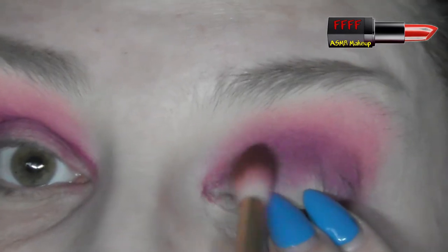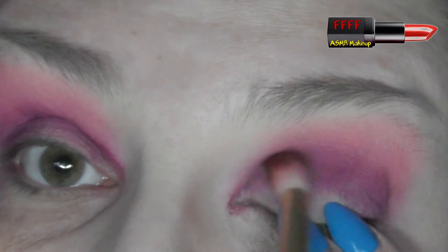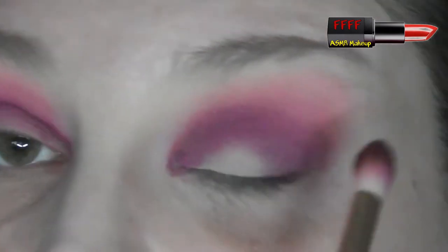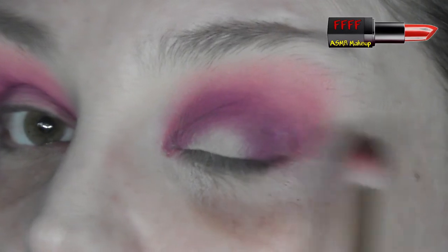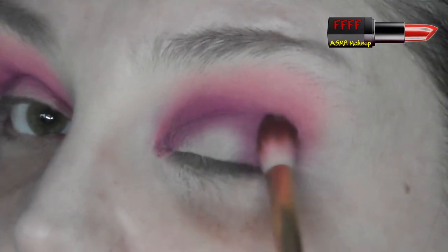Now because I have those deep creases, I do have to really gently pull my lid out like this to do this bit here. Pick up a fraction more and just deepen up that outer corner.